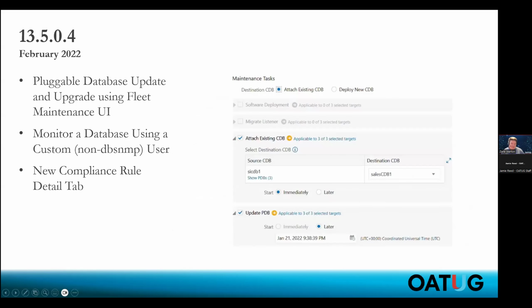In 13.504, released in February 2022, there's a pluggable database update and upgrade using Fleet Maintenance UI. You can now update or upgrade pluggable databases using the Fleet Maintenance user interface, part of the database lifecycle management pack for Oracle databases. You can simplify individual multiple PDB targets to be patched, updated, or upgraded, and they can either attach to an existing container database or deploy to a brand new container.